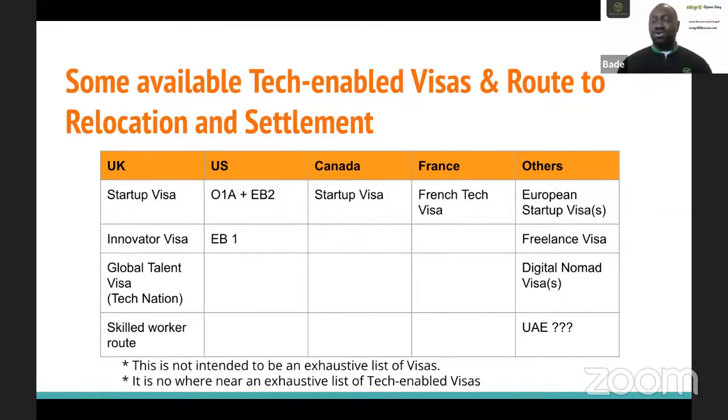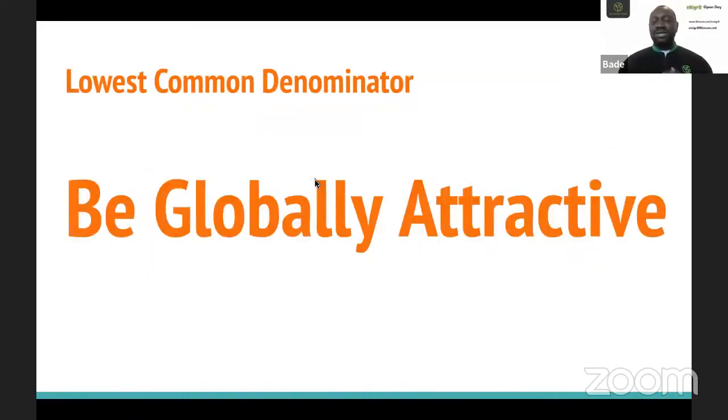Almost every European country today has one version of startup visa or the other. The French have the French Tech visa, Canada has the startup visa, the UK has the startup visa, the global talent visa, and several others. There's a lowest common denominator across all these visa types that I've mentioned: it is that you should become globally attractive.